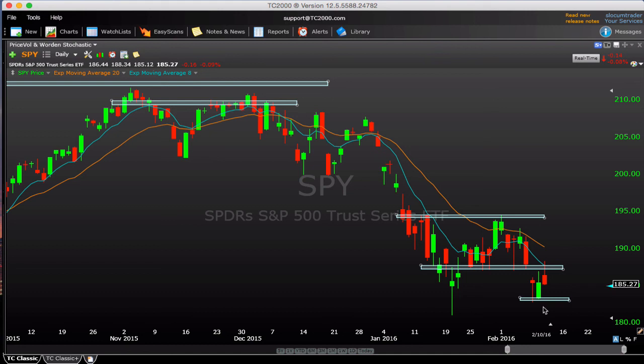We're still keeping things pretty defensive. We have just 1 or 2 longs on right now, partial positions. That's the way we're navigating this. And we do have that sort of hedged or alternate exposure on that doesn't correlate so closely with the SPY.